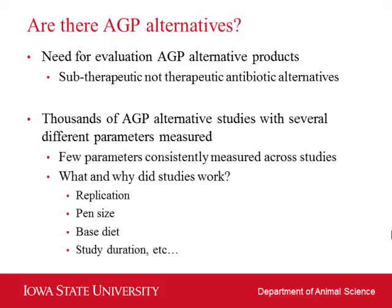So if you get on the internet and do a quick search of antibiotic alternatives in pigs, you're going to find thousands upon thousands of hits on the internet. So when we first started going into this, we found thousands of studies, and I'll show you how many thousands we found in a minute. But there's several different things that they looked at. They look at body weights, they look at feed intake, they look at this, that, and the other. But nobody really did the same thing across all those studies.